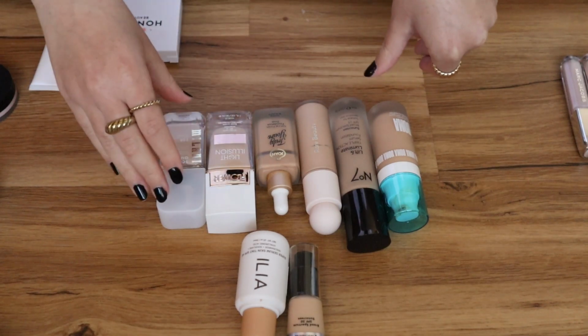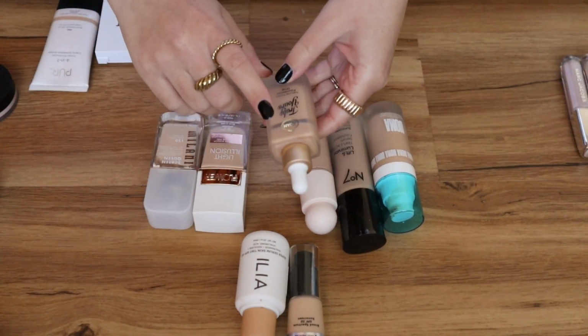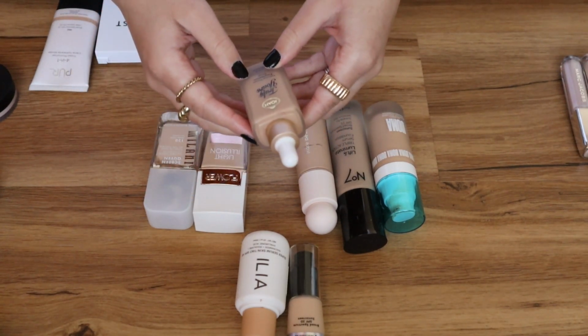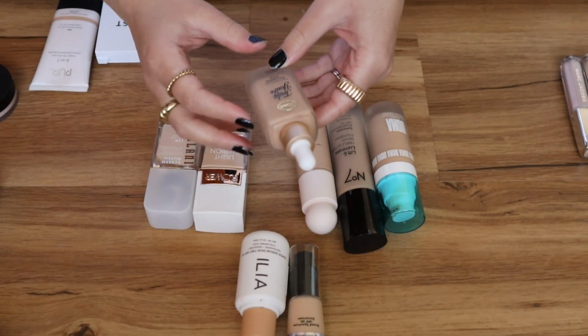Like I could go either way really, which maybe I should just get rid of all of them. I don't know. I think I'm going to get rid of the Joi Truly Yours foundation. I never really loved this. I just kind of had it and I tried it and I was like, oh yeah, there it is. So I think it's for sure time to let this one go.